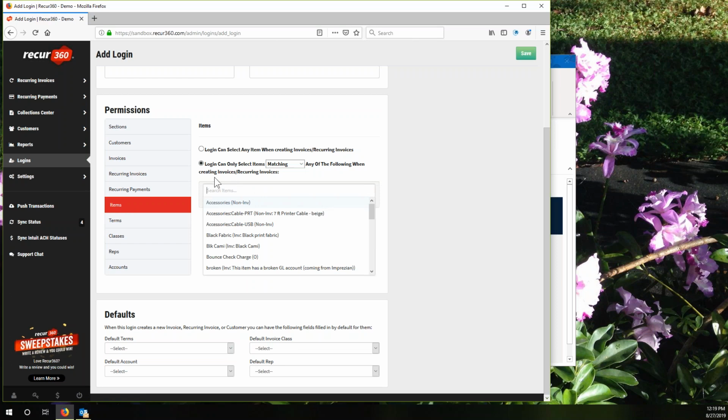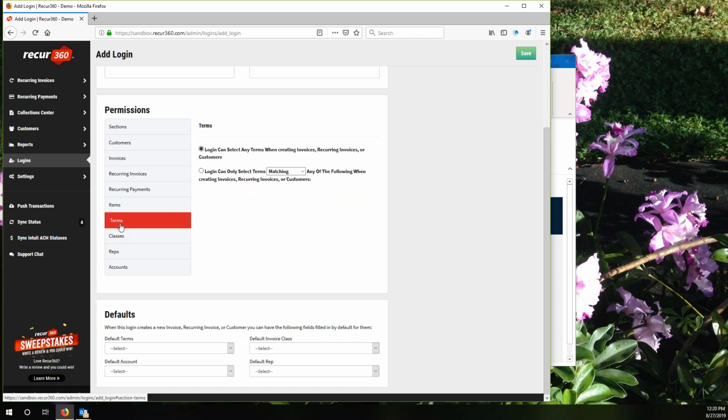So more likely, I would say that I'm going to limit this to say things that are not matching, because I don't want them to be able to add maybe the bounce check charge or anything that starts with a discount. So I can start typing descriptions. It'll show you those kinds of items. So they would not be able to add those two kinds of line items to any of my recurring invoices or my regular invoices if I restrict this to not matching here. Okay. Then we get to the other options for terms.